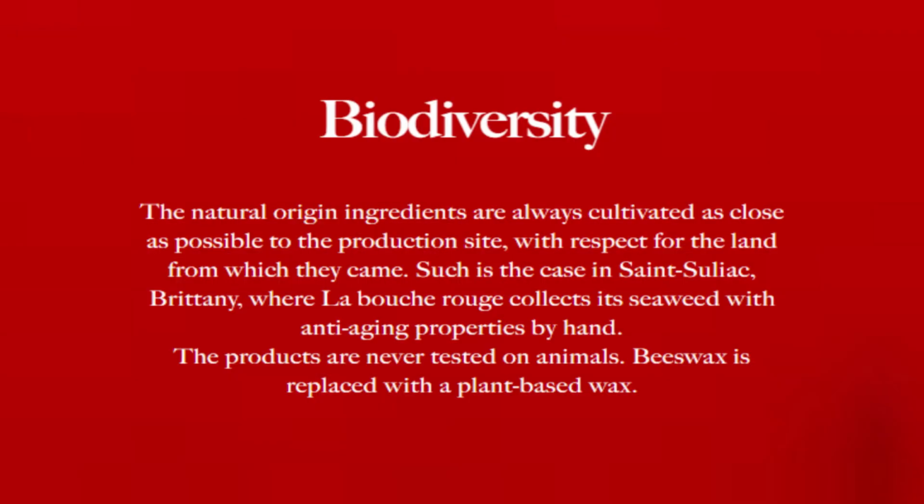If you go, for example, to biodiversity, you see that the natural origin ingredients are always cultivated as close as possible to the production site, which is respect for the land in which they came, such as the case for Saint-Celiac, Brittany, where BOUCHE ROUGE collects the seaweed with anti-aging properties by hand. Products are never tested on animals, and beeswax is replaced by a plant-based wax. I won't go into all of the commitments. I really motivate you to check that out yourself.